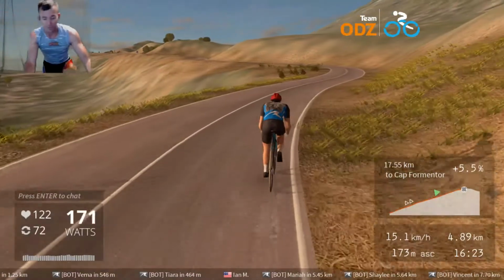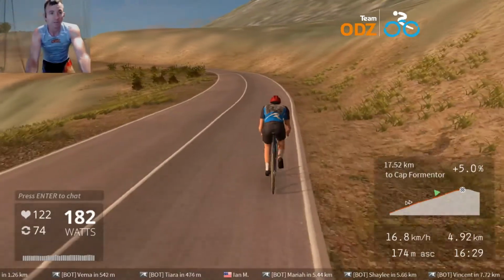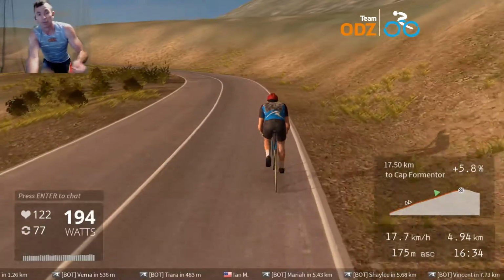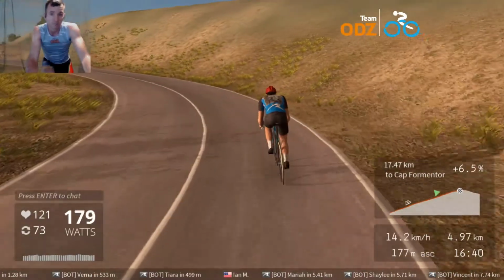Overall, the base platform seems pretty good. I don't feel any lag or problem with the interface between the power meter, the trainer, and the computer like I did on BKool. But we'll see.